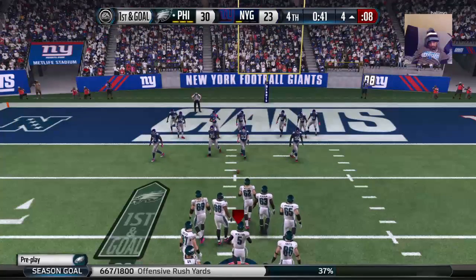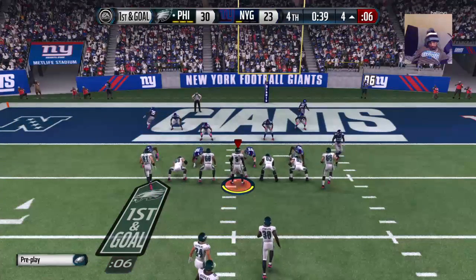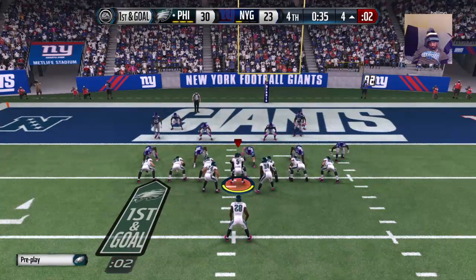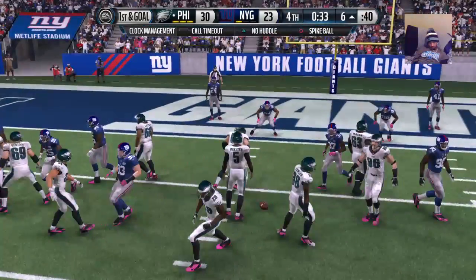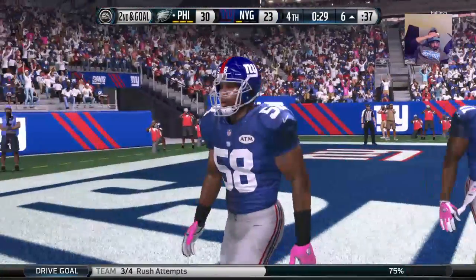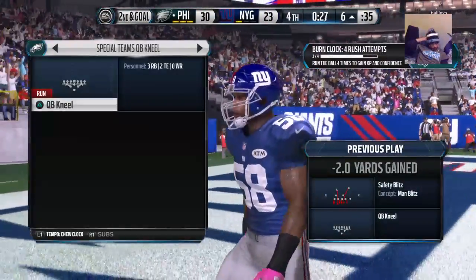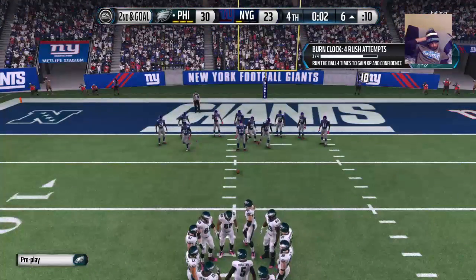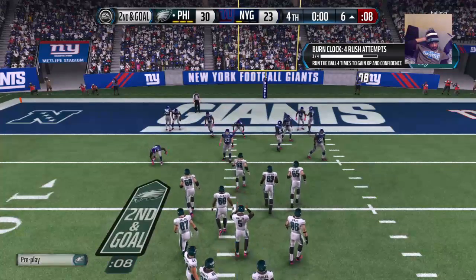The defense has got to be a little aggressive here. Your team is down. You've got to attack this offense. You don't want them to get in there and get another score. First and goal from the 4. Stepping up to the line at the 6-yard line.